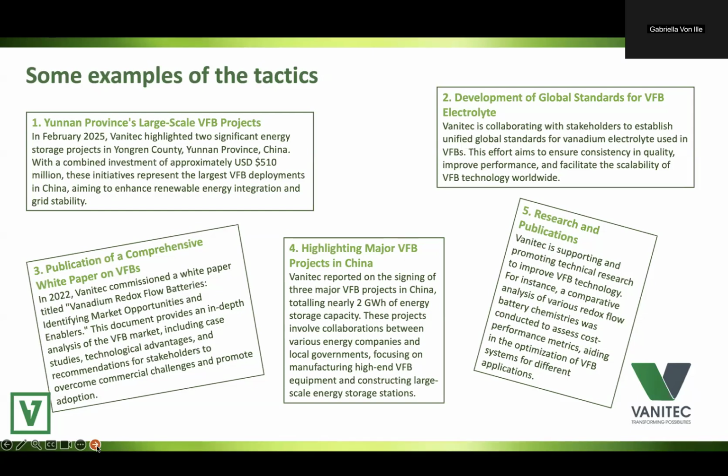Another example of a tactic that we have done is that Vanitec is collaborating with stakeholders, as Terry has discussed, to establish unified global standards for vanadium electrolytes used in vanadium flow batteries. This effort aims to ensure consistency in quality, improve performance, and facilitate the scalability of vanadium flow battery technology worldwide. In 2022, Vanitec commissioned a white paper titled Vanadium Redox Flow Batteries, Identifying Marketing Opportunities and Enablers. This document provides an in-depth analysis of the vanadium flow battery market, including case studies, technological advantages, and recommendations for stakeholders to overcome commercial challenges and promote adoption.